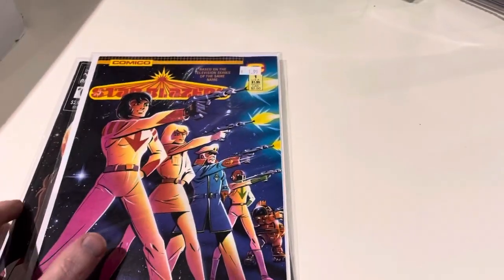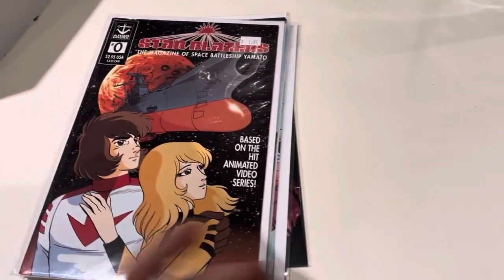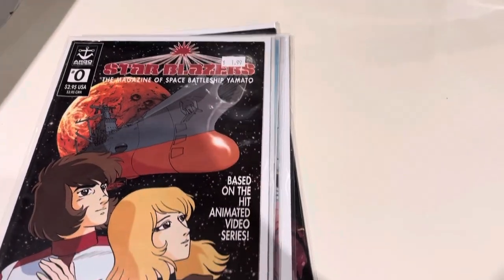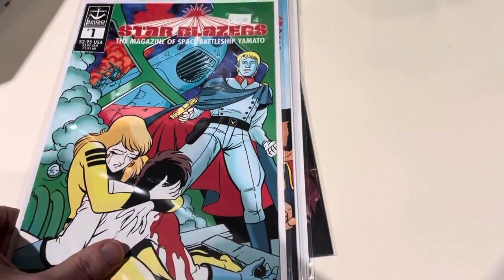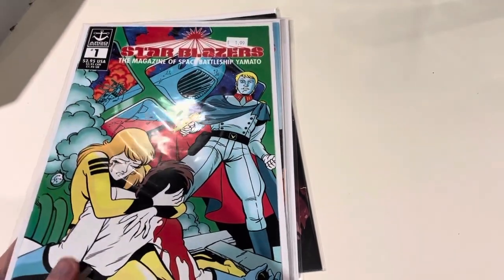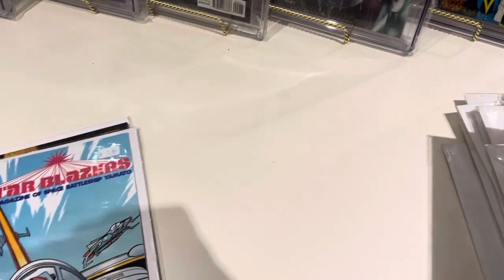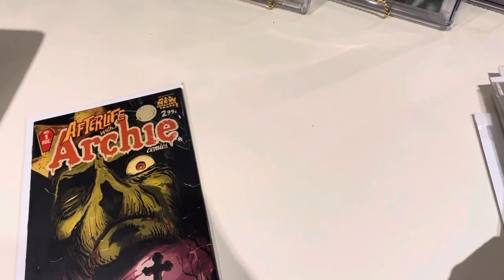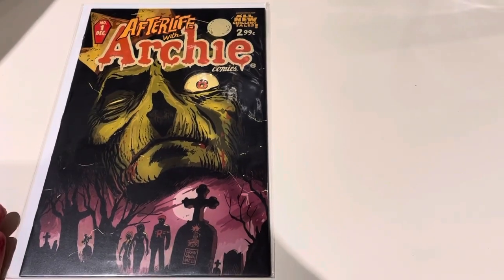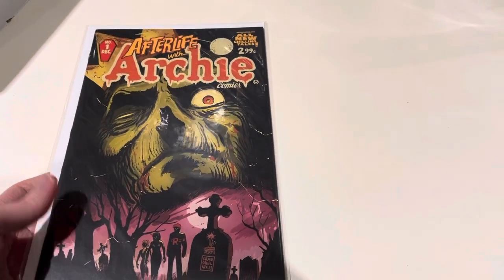Another interesting one is Star Blazers. This is Star Blazers #1. These are all kind of cool TV series that I used to like. This is Star Blazers 0. Another Star Blazers #1. I think one was a miniseries and one was the full regular series. Star Blazers #2. I don't have Star Blazers #3, but Star Blazers #4. And then we have Afterlife with Archie. It's kind of a cool little series where they zombify the whole Riverdale crowd. So it's kind of cool.